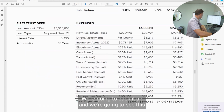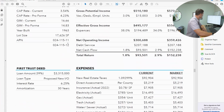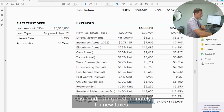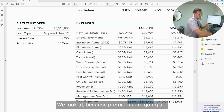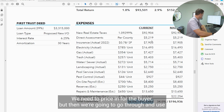We're going to back it up, and we're going to see this get to this 4.25 cap based on the asking price. We've run 38% expenses. This is adjusting predominantly for new taxes. Insurance is a big thing. We can't just use the old policy. We've got to go out and get a new insurance quote on every property we look at because premiums are going up, and then also new policies are challenging. So that's going to be a big thing we need to price in for the buyer.